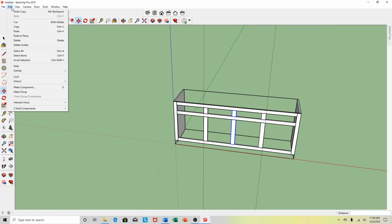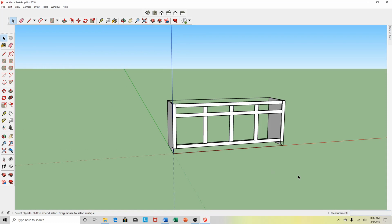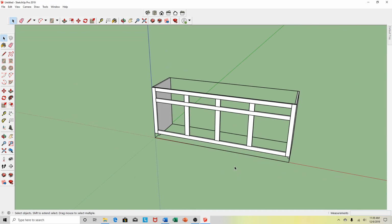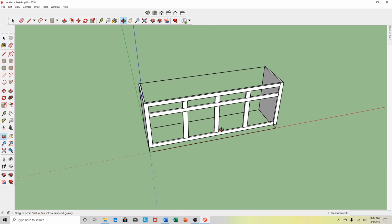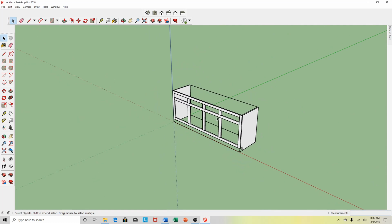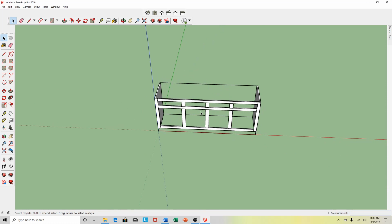And go to edit and delete all the guides. I don't need that guide. Okay. Cool? Beautiful. All right. You have a face framing already done. Look, as you can see, this is 3 by 8 plywood. This is 3 by 8 plywood, and it cut all those pieces and joined them like that.